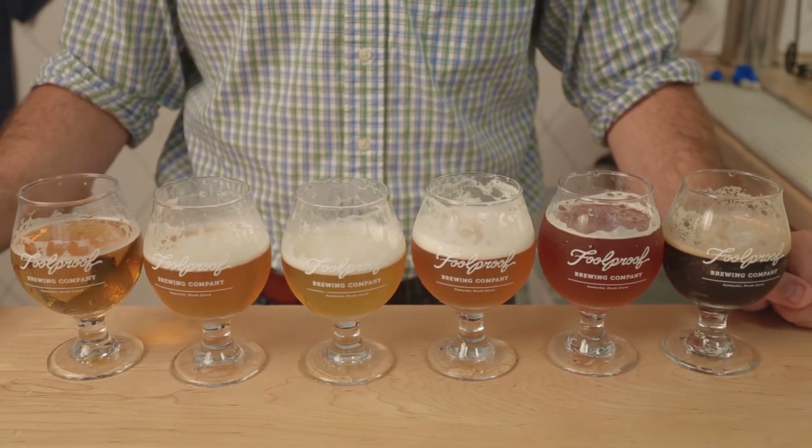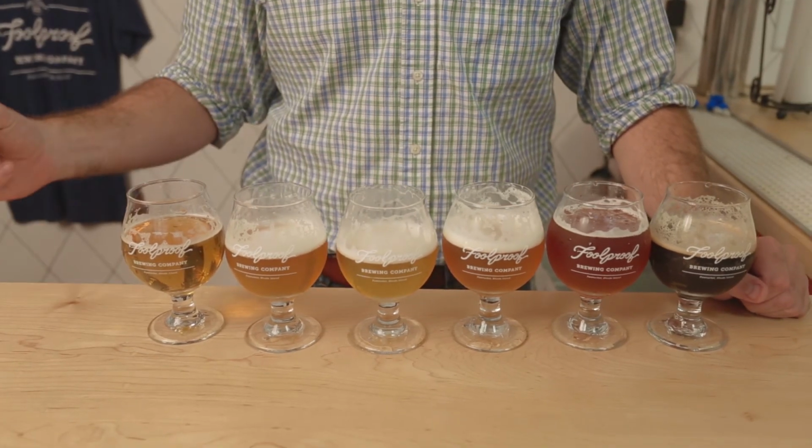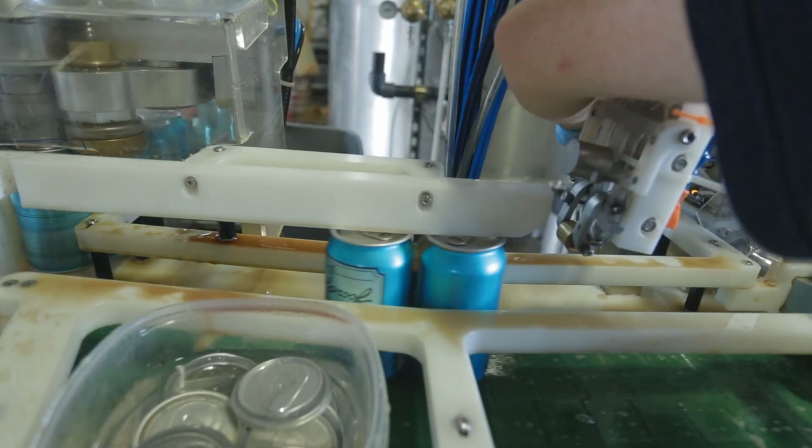It's got some really nice Belgian complexity to it. It's got notes of pepper, lemon, clove, hints of banana. There's a lot going on with this beer. It's incredibly refreshing, particularly on a warm summer day.